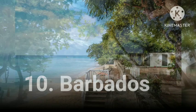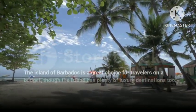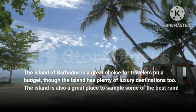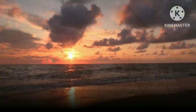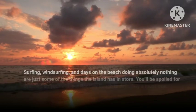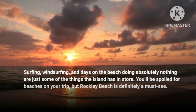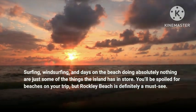10. Barbados. The island of Barbados is a great choice for travelers on a budget, though the island has plenty of luxury destinations too. The island is also a great place to sample some of the best rum. Surfing, windsurfing, and days on the beach doing absolutely nothing are just some of the things the island has in store. You'll be spoiled for beaches on your trip, but Rockley Beach is definitely a must-see.